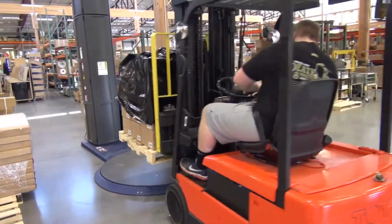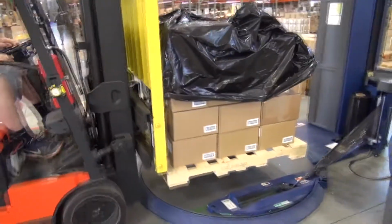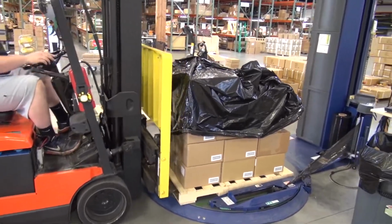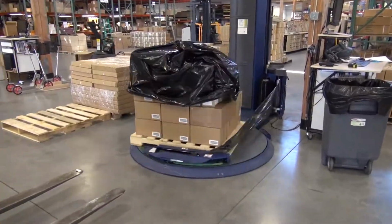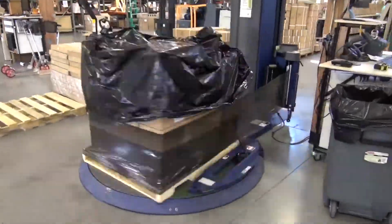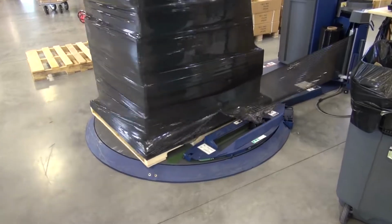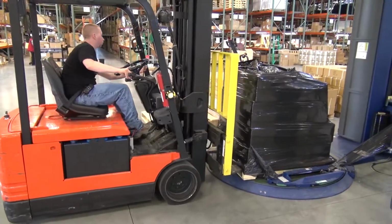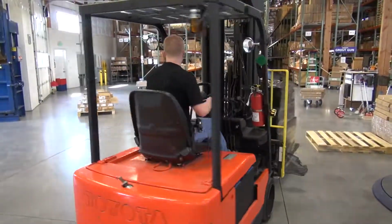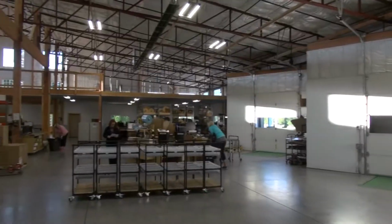Now we have an automatic shrink wrapper, which allows our people to build pallet loads because we ship a couple semis a day. They just drive the pallet onto there, push a button on the forklift, and then it automatically starts to spin and wrap. Now the operator can go away and do something else. When it's done, it automatically cuts itself. Then the operator comes back and retrieves the pallet, puts the label on it, and it's off into the truck. It's a very efficient system, and it, again, relieves the burden off our people, because we don't want our people to work hard, we want them to work smart.